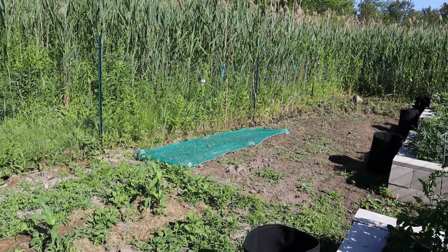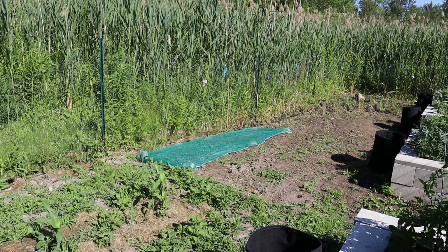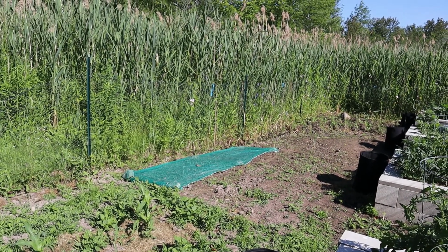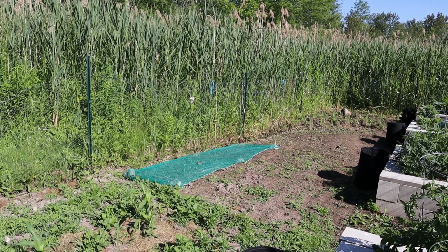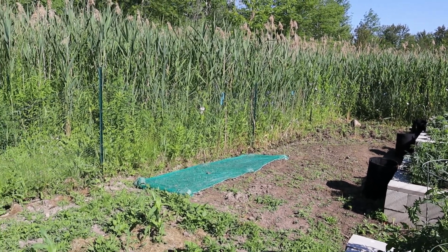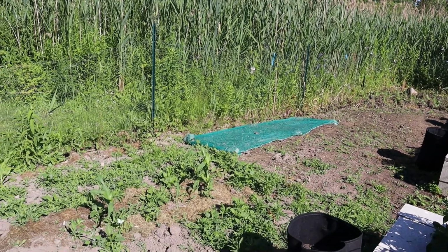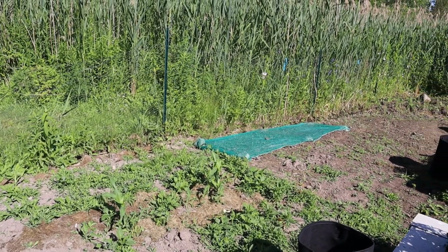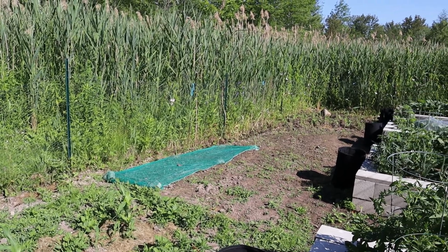You can see some netting there as I've replanted, and this time put netting over them, because at first I thought it was the rabbits, but now I think it's actually the red-winged blackbirds flying in and digging up the corn. So the corn this year is a bit of a failure. I don't think those will be enough to pollinate each other.